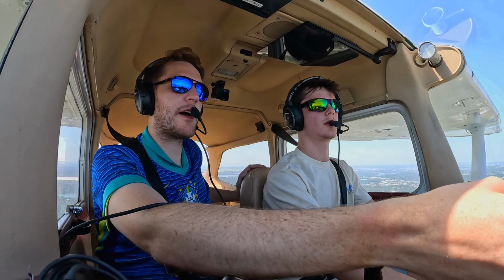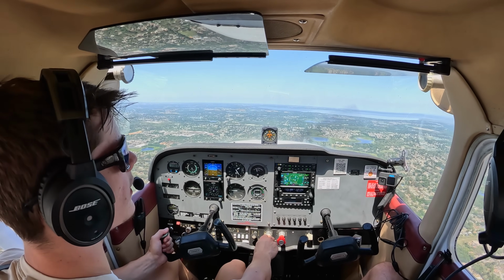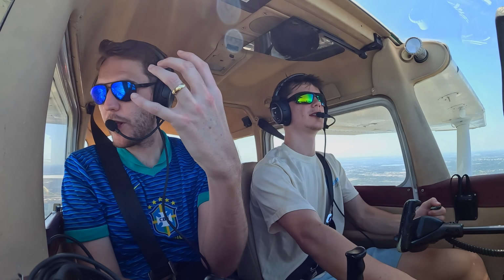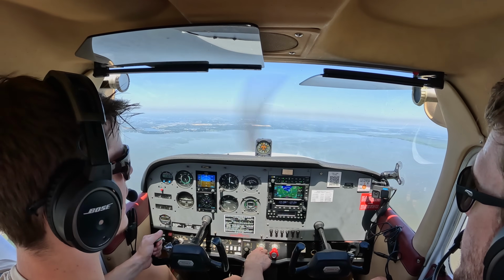How's it feel in comparison to the Diamond? It's a lot different. It's always weird when you're hopping between planes, it's a completely different feel. You know the fundamentals of how to fly, but then I'm focused on other things I'm not usually focused on. Right, exactly. Going to do power on, power off.